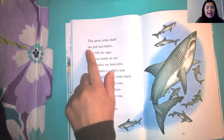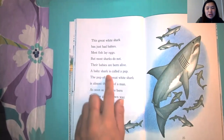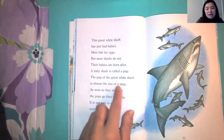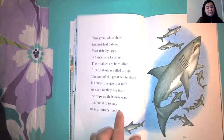this great white shark has just had babies. Most fish lay eggs, but most sharks do not. Their babies are born alive. A baby shark is called a pup. The pup of the great white shark is almost the size of a man. As soon as they are born, the pups go their own way. It is not safe to stay near a hungry mother.